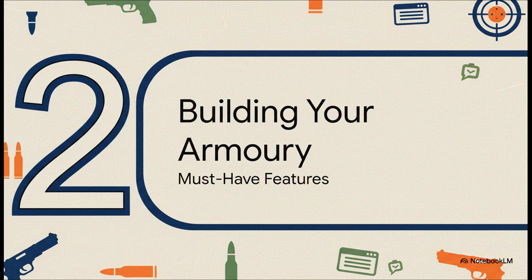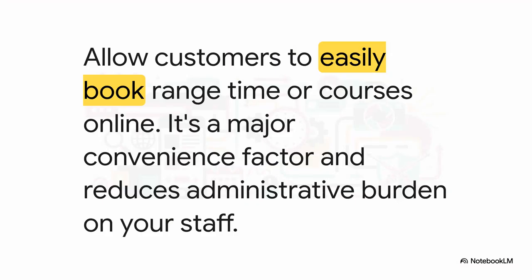Right then, let's aim for the real target. What actually works? A website is only as good as the tools it provides, after all. So, let's have a look at the essential features every gun club website needs in its online armory. First up, an online booking system. Honestly, this is a total game changer. It means a potential customer can book a lane at 11 o'clock at night while they're sitting on the sofa. And it stops your staff from being permanently glued to the phone. It's about turning that "oh, I'll call them tomorrow" into "done, I've just booked."